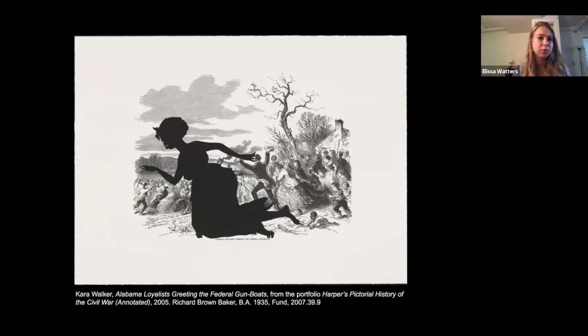The literal transport of bodies across the ocean, the thousands, I don't know the number, but millions, yeah. The people who passed away on that journey, let alone once they got across to the Americas. So I think that water is really important in that respect. But in this particular image, water was also extremely important during the Civil War.